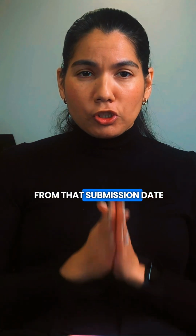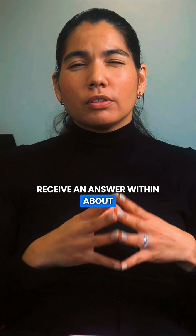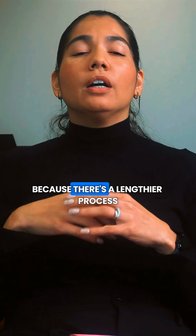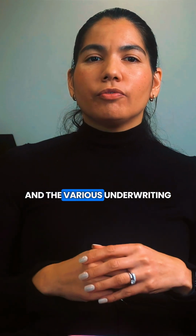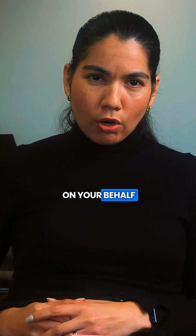From that submission date, you can expect to receive an answer within about 7 to 10 business days from the various banks, because there's a lengthier process of vetting involved behind the scenes with the banks and the various underwriting departments that we approach on your behalf.